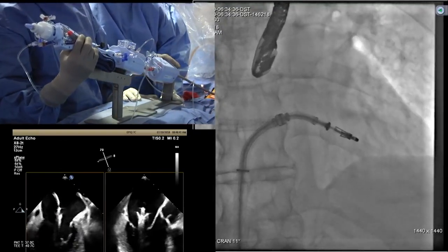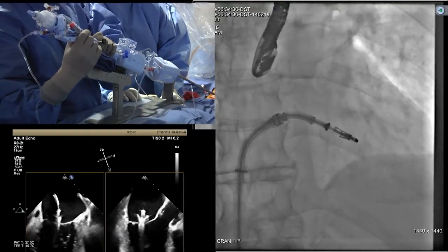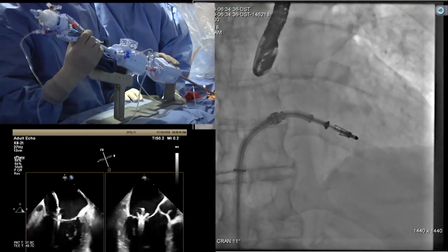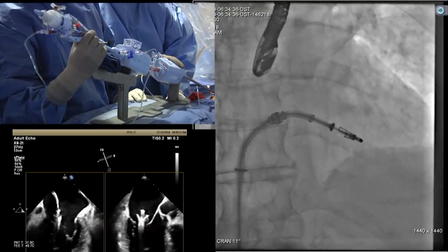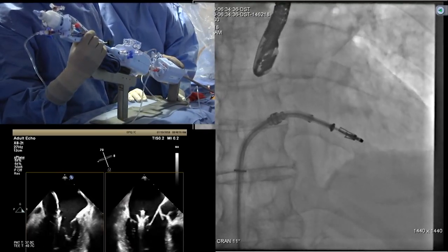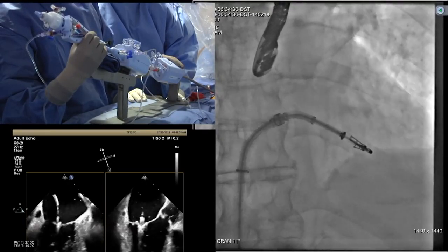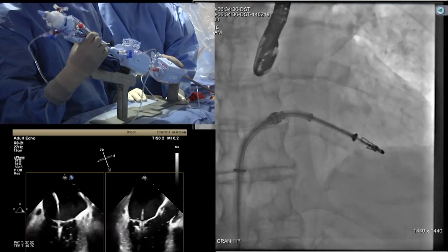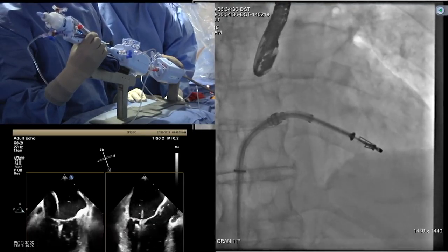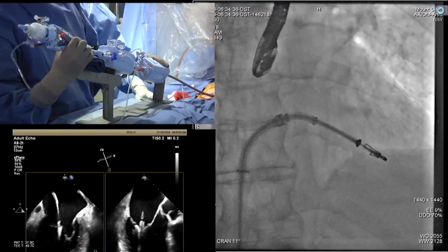In case you have to go in, go in slowly. You see my left hand, the right hand is on the guide, and with the left hand I'm going in. Go in slowly. Nice. Perfect. Stop there. Good. It's already caught. Okay, I'll leave it there.